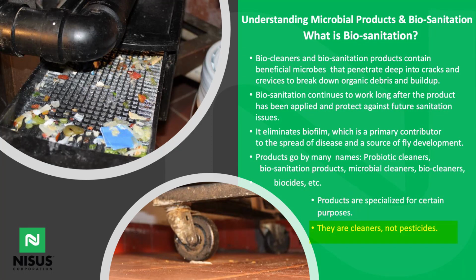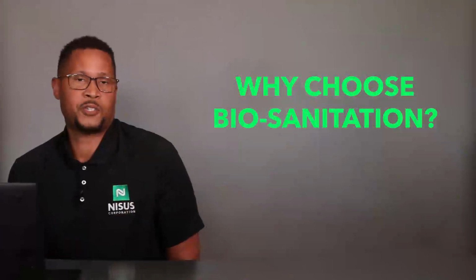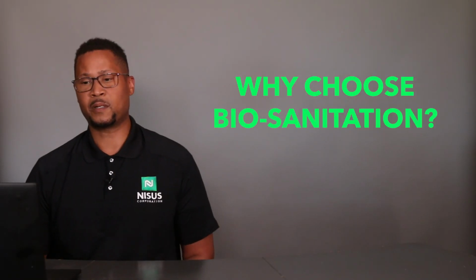But one of the biggest things I want to point out about biosanitation is that these are cleaners that we're dealing with. They're not pesticides at all. So we want to always keep these two things separated and understand that cleaning and biosanitation is an effective way to get rid of the materials that are building up in cracks and crevices and causing problems.